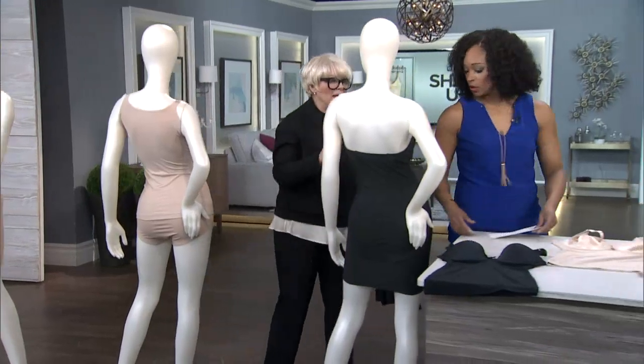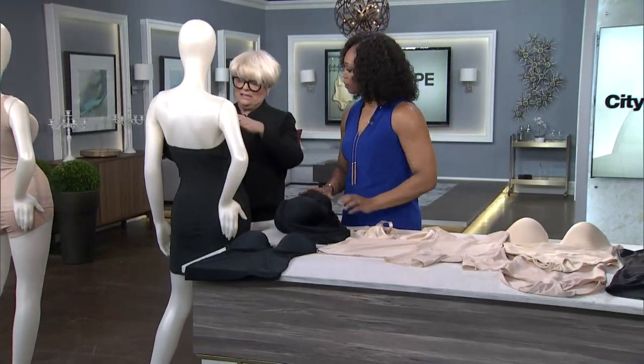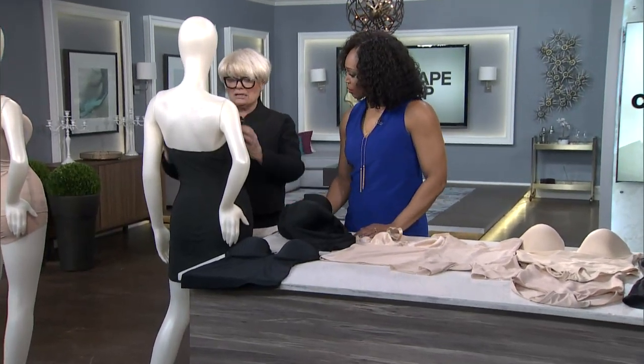Granny panties. And then here's a great little slip, and I love this one. This is just a beautiful little one from Hudson's Bay Company.